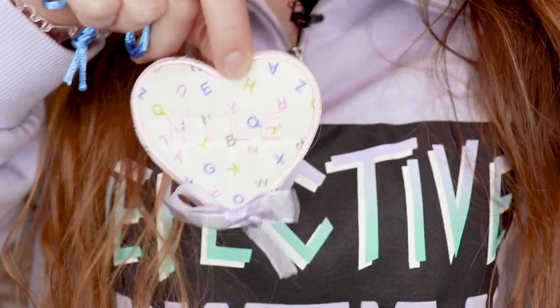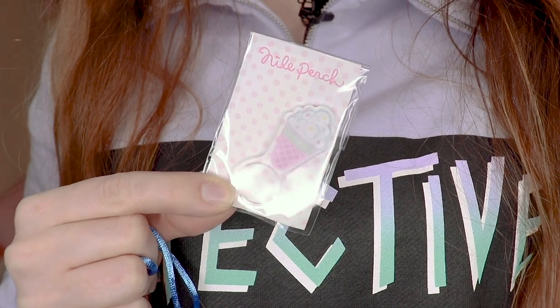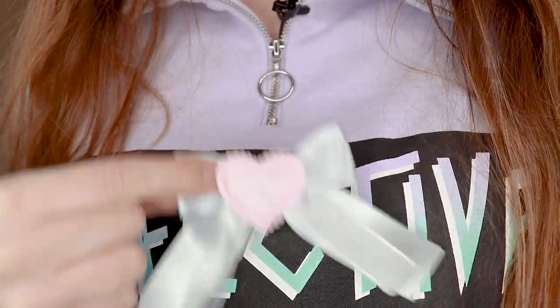Nile Perch ain't cheap. And they have a whole lot of accessories in this one. First of all, we have a Nile Perch badge. I think that is probably a wristband. Yeah, a wristband. A very, very creative ring. You're gonna knock people in the eye with them. Another bow badge, which all of these items will go really, really well onto the other items that we're gonna fish out of the bag.